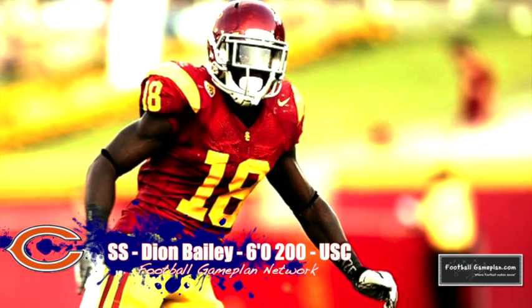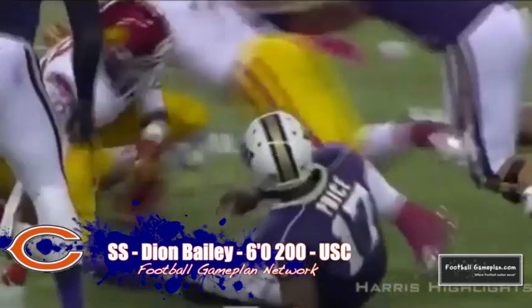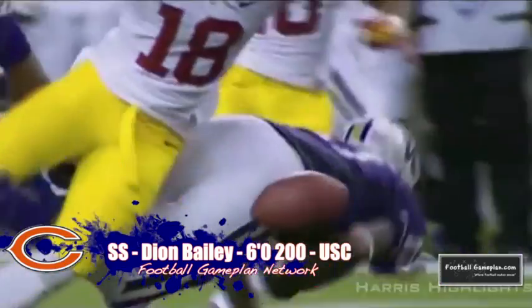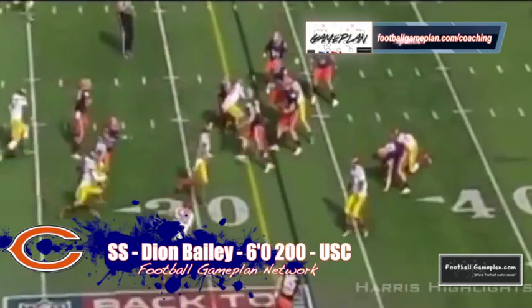Deone Bucannon out of Washington State is a versatile athlete that can play in a rover role in sub packages. He has very good football IQ and will give defensive coordinator Mel Tucker a lot of flexibility in how he plans to use a player like Bailey, who also played linebacker while at USC.